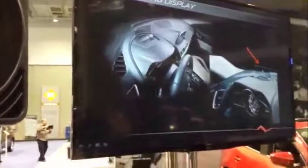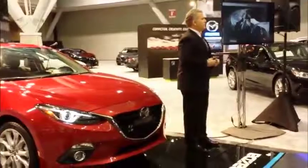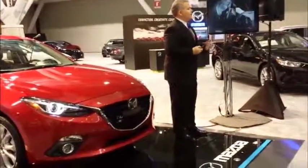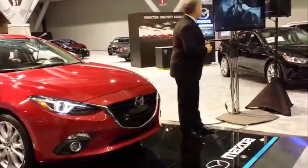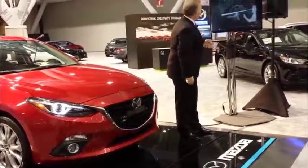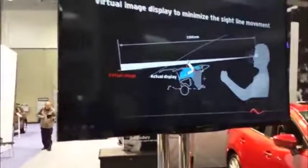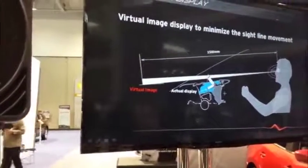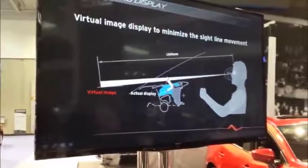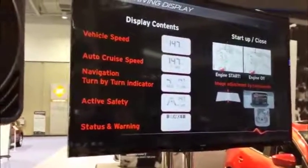It's a heads-up display that we have that provides key driving information right there just below the driver's line of sight. Again, it goes back to the idea of creating a cockpit environment where the driver can focus on driving and it minimizes distractions. Looking at this slide here, it shows you that the active driving display is focused to the driver's eyes, and it projects a virtual image that is out over the hood 1,500 millimeters away from the driver's eye. This virtual image displays key driving information. So you have your speed.